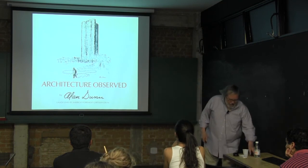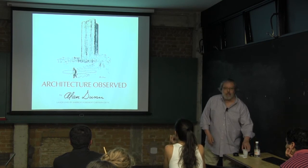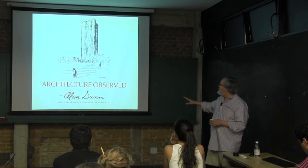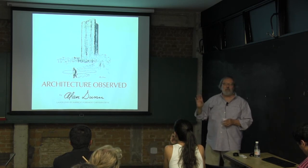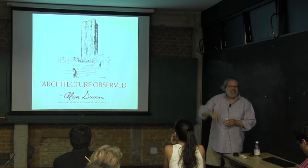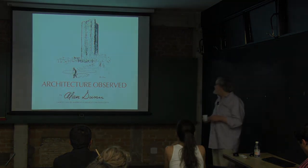And I'll end with this image of a cartoon that appeared in the Architectural Record, a leading American publication, by Alan Dunn, in which living in the curvy building leads the person who walks out of the building to only be able to walk in a curvy kind of way. That the building shapes our lives and how we move through the landscape.